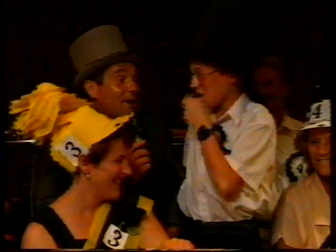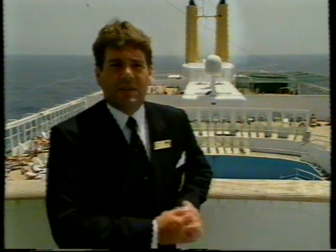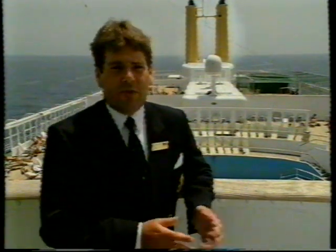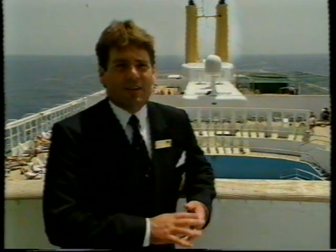But perhaps the main thing that we offer on board the Canberra is variety and choice. You can do as much or as little. We have some passengers that come on board and all they want to do is relax. They don't particularly want entertainment 24 hours a day. They may come on and just read books in corners, just have a nice quiet holiday.